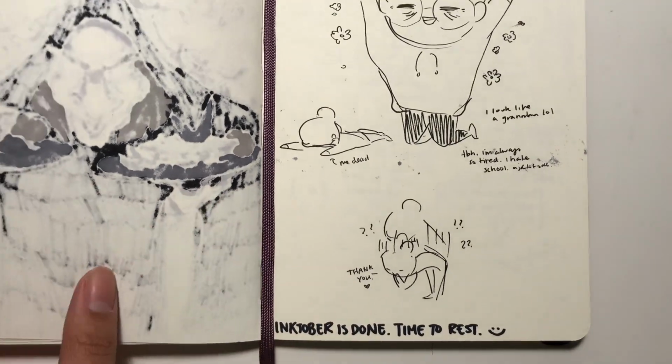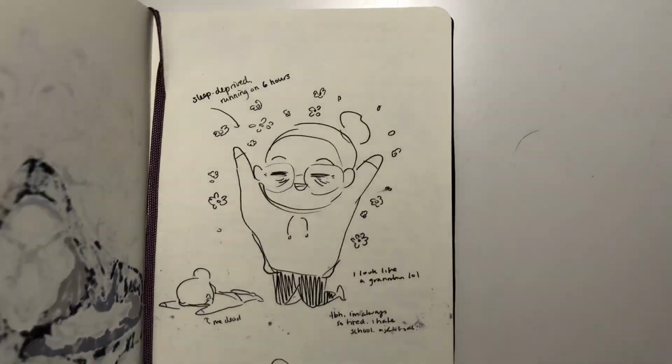I literally spent like 12 to 2 finishing all the sketches. It was hard, but it was worth it. I was very satisfied with the results.